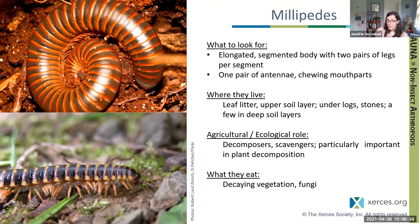Millipedes are also really powerful diggers. So they can excavate deep soil tunnels in which they overwinter and rear young. So they contribute to soil health in a couple different really important ways.